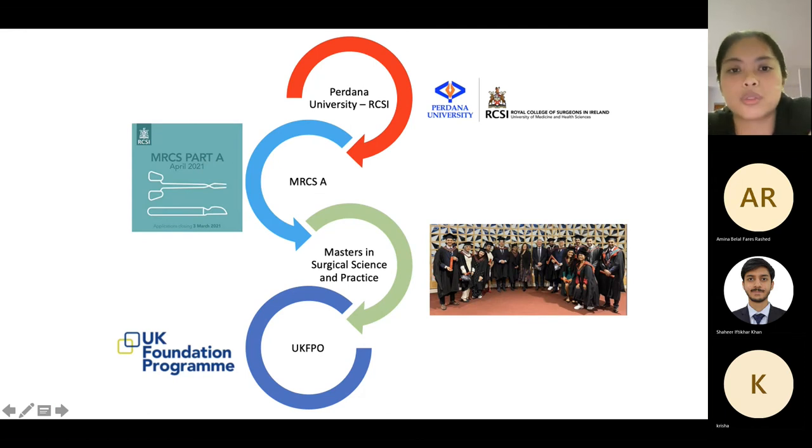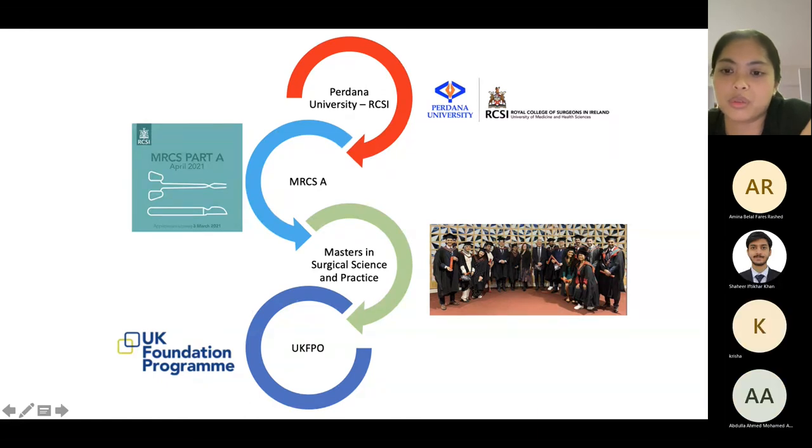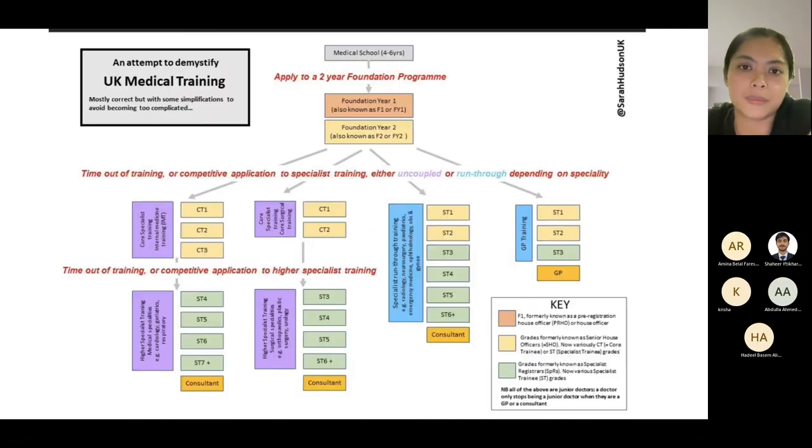So this is my journey. I graduated from Perdana University, RCSI Malaysia, class of 2020, and then COVID happened. So I took my MRCS Part A in April 2021, and I managed to complete it. Subsequently, in 2021, I went to RCSI Dublin and did my Master's in Surgical Science and Practice, and I graduated recently, in November. The picture was taken in November. And now I'm in the process of applying for the UKFPO. So I hope I'll be able to give you some tips and tricks about the best route and the easiest way to go about this.